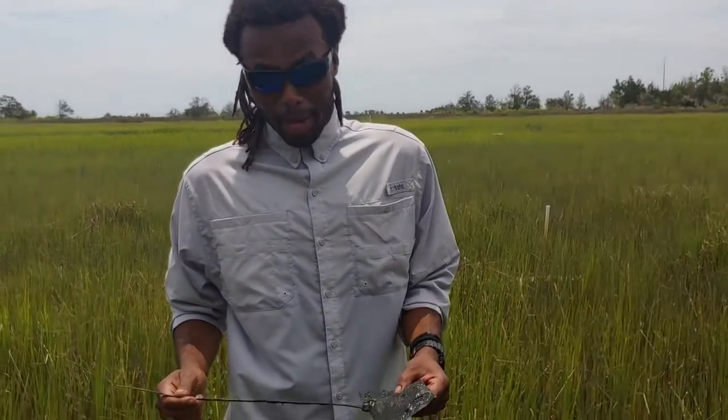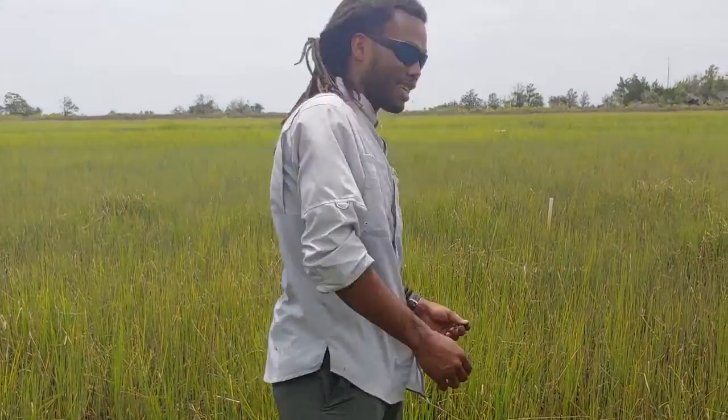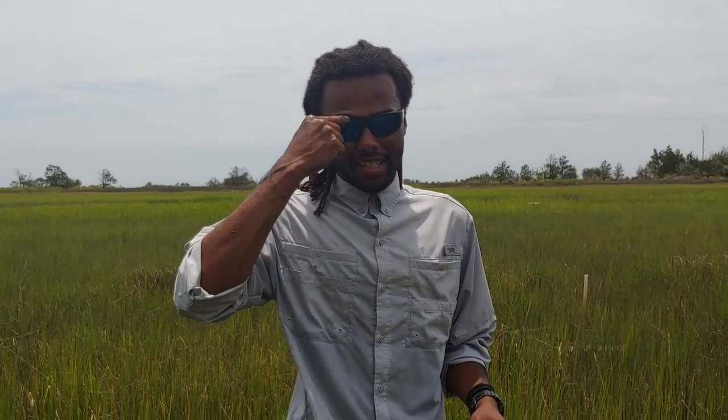Right now I'm doing a decomposition study within the marsh, utilizing the tea bag index, which is basically a standardized way, using commercial tea bags, that allows scientists across the country and across the globe to have the same sort of organic matter regardless of whatever environment they're in.